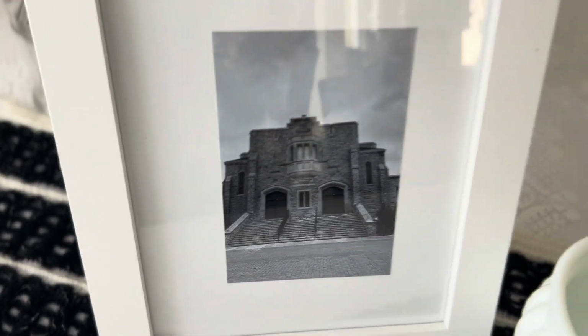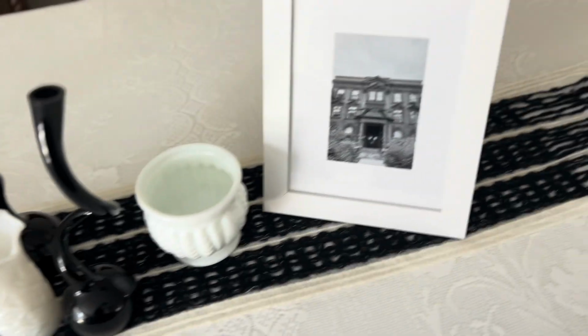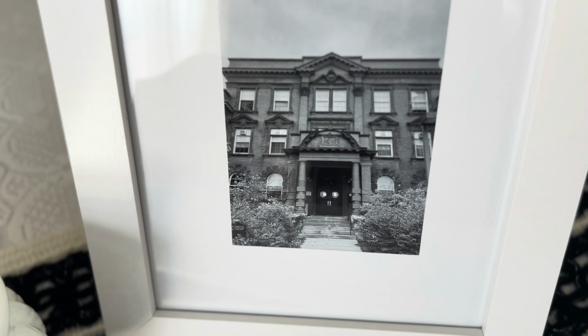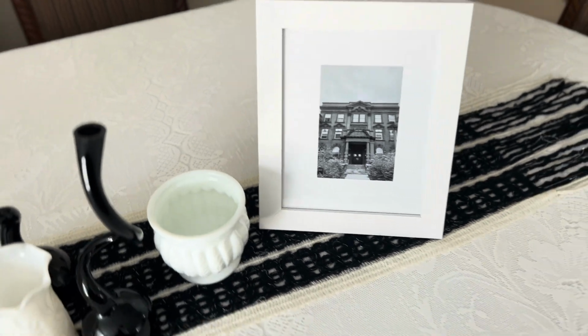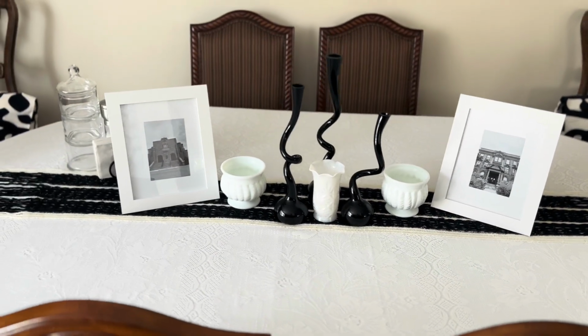Those are just random buildings around my daughter's university campus. When I went visiting with her one day, we were out on the grounds and I just shot a few of these. I printed them in black and white, not in color, and just threw them in the frames. And that is my vignette for the dining table.